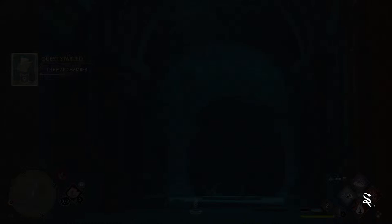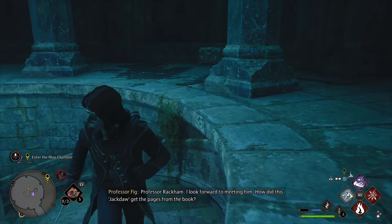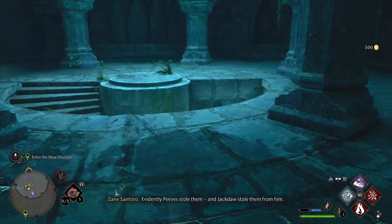The room is called the Map Chamber, by the way. And a portrait of Percival Rackham awaits us there. Professor Rackham... I look forward to meeting you. How did this Jackdaw get the pages from the book? Evidently, Peeves stole them, and Jackdaw stole them from him. Oh, Peeves.